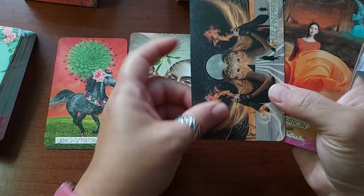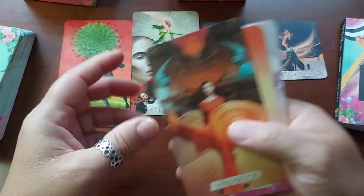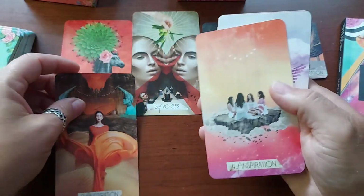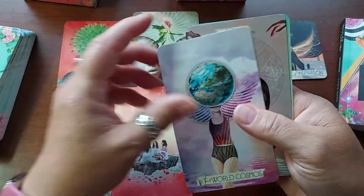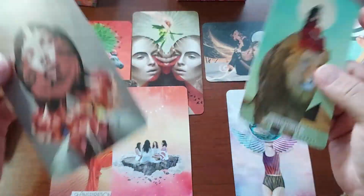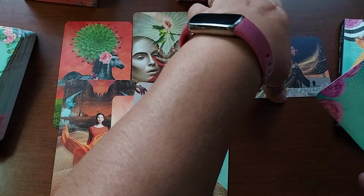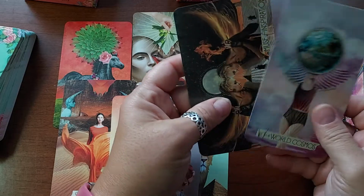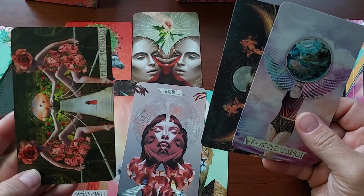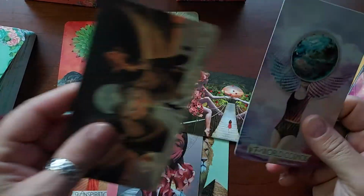Let me see. What do I got here? I definitely got to do a Muse. That is a really cool card. 9 of Inspiration. I want to do the World Cosmos. That's different. All right. Let's see. I'm going to do the World Cosmos first. I'm going to do the Muse. Let's see if I want to do that Muse or this Muse. I'm going to do this one instead.